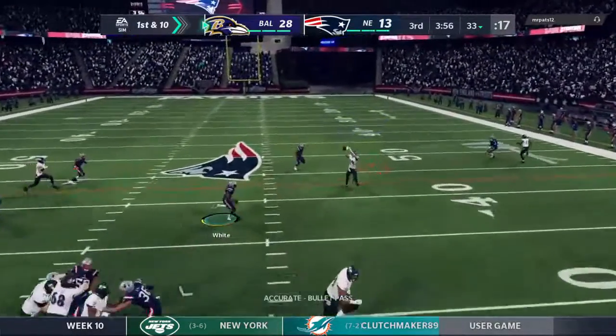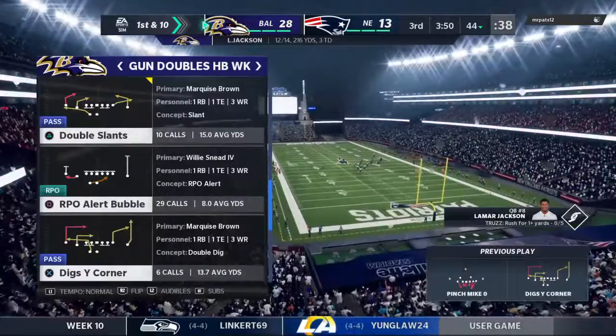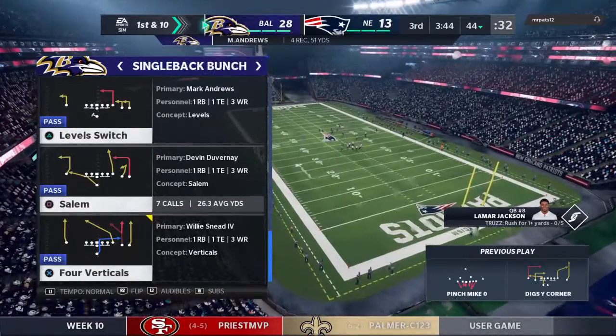From the gun, Jackson. Wide open receiver, complete. And they'll get it up just short of the 45 at the 44. It's a pickup of 12. Second play in a row with a 12-yard gain. Baltimore.